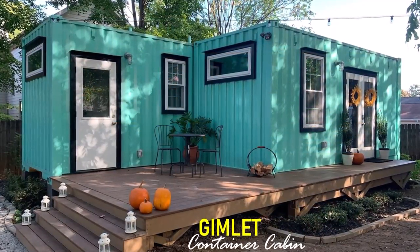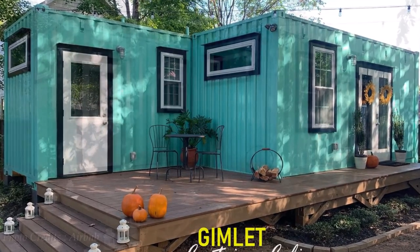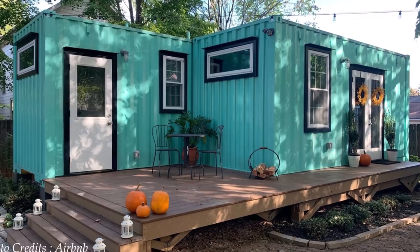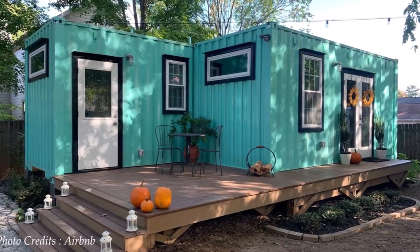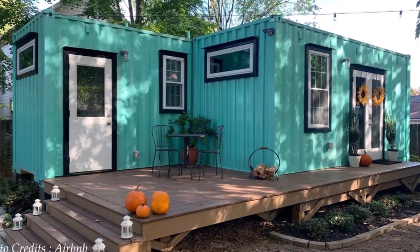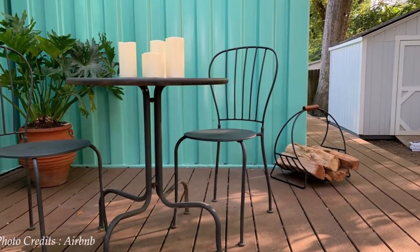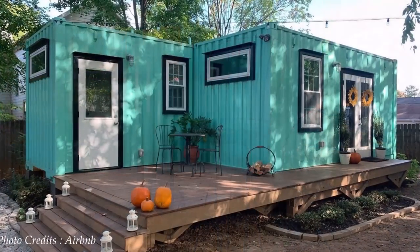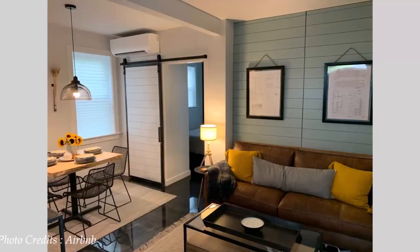The Gimlet is a container rental built using 60-foot and 20-foot high cube shipping containers placed in parallel, side by side, enclosing 480 square feet of habitable space. The shipping containers are sitting on a pier foundation to elevate them away from moisture. The elevated position of the containers creates an ideal height to build a wooden deck, stretching the entire frontage of the cabin. Once you've stepped upon the wooden platform leading through the front door, you enter an open-plan living space.